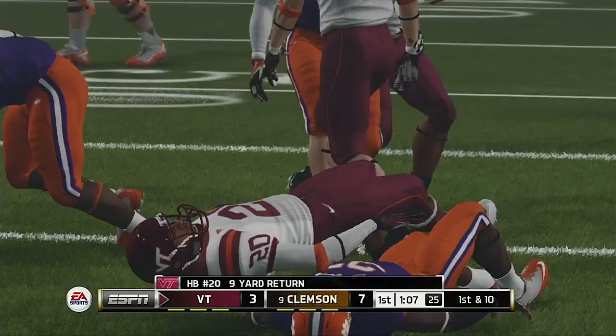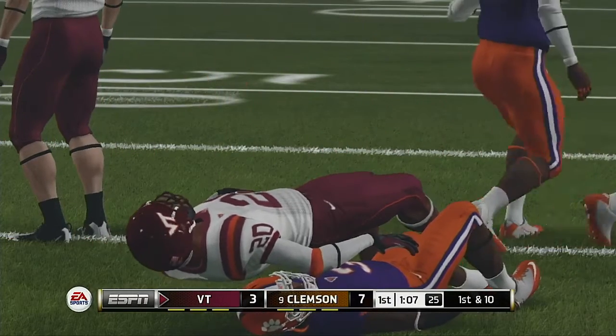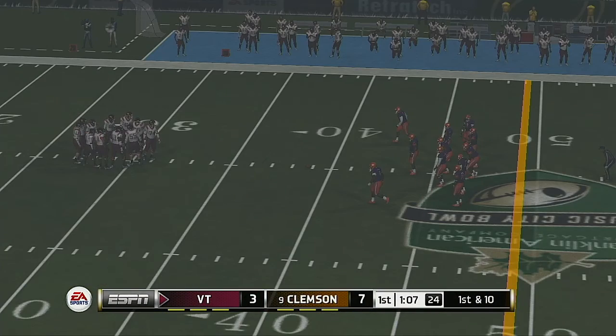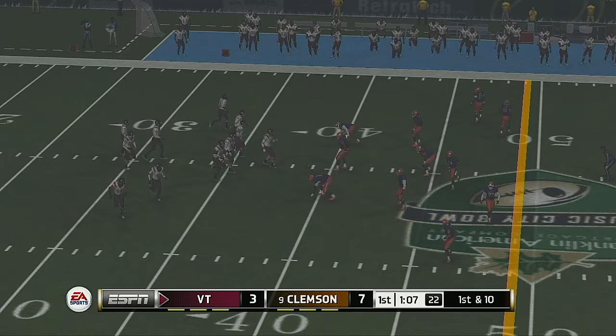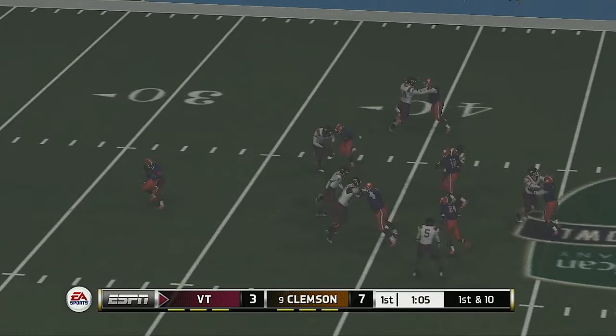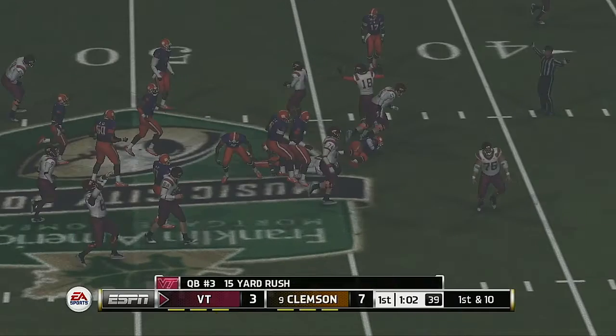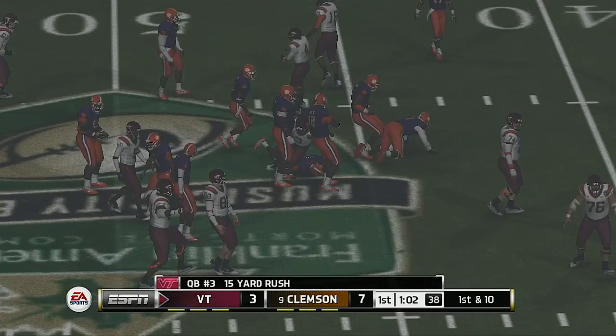Tackle made at the 39. And while they are behind, they know they can knock things up in a heartbeat. It's way too early to change your game plan. He's at midfield. He's taken down around the 46-yard line.